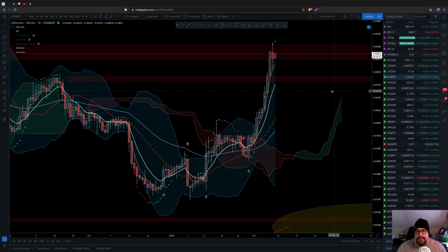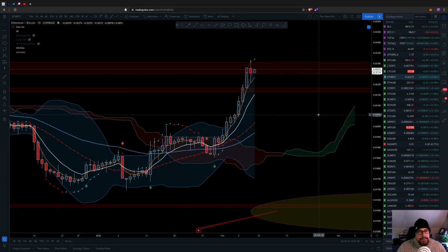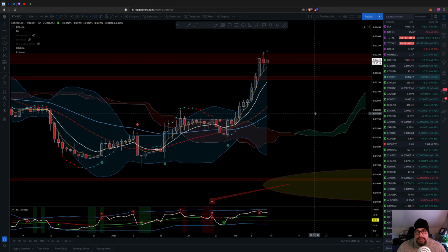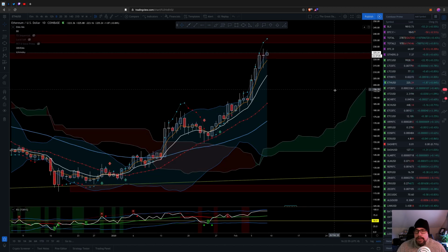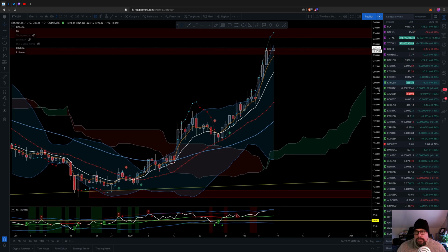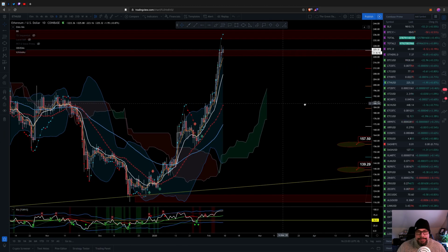ETH BTC. Stay in it. Looking like a topping pattern, however, but everything still looks good. I'd stay in it for now. We've got a bearish divergence here. I'll be keeping an eye on that. ETH USD, stay in it so far. ETH USD also a stay in it situation. $225 currently. Oop, let's pull this back in here.